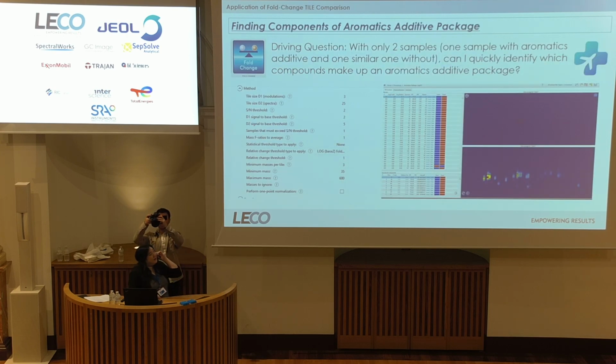So the final case study I'm going to go through today is looking at fold change, when you only have two samples, you don't have replicates, and you just want to see quick differences. And so in this case, the question is, can I look at which compounds make up my aromatics additive package? And so again, when you set up the processing method, the only thing we change here is to look for the relative change threshold type using that log base 2 fold change as our statistic test.